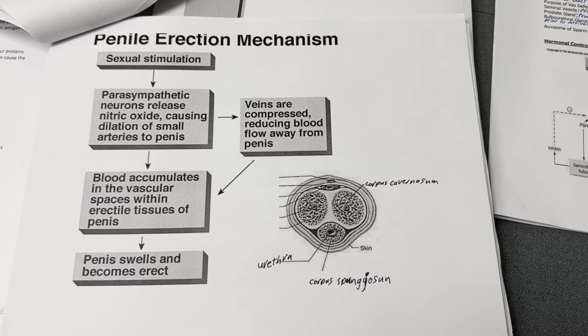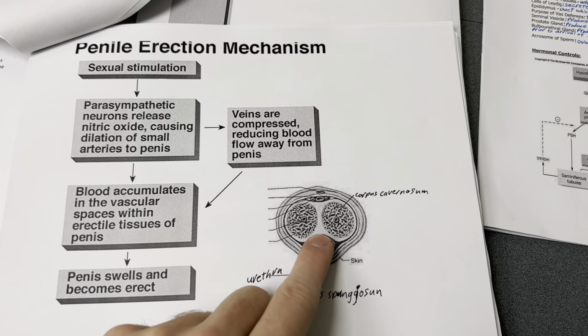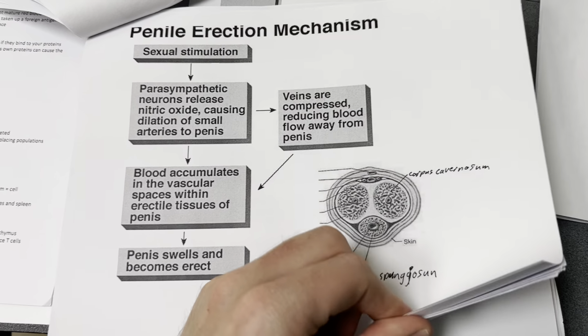I got the urethra and the corpus spongiosum, that's the spongy stuff around the urethra. Then here we got the corpus cavernosum.